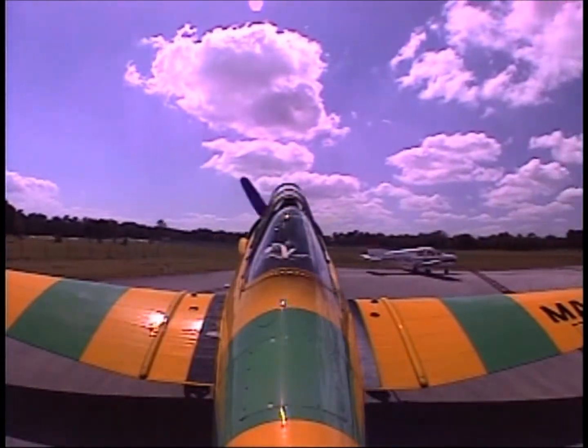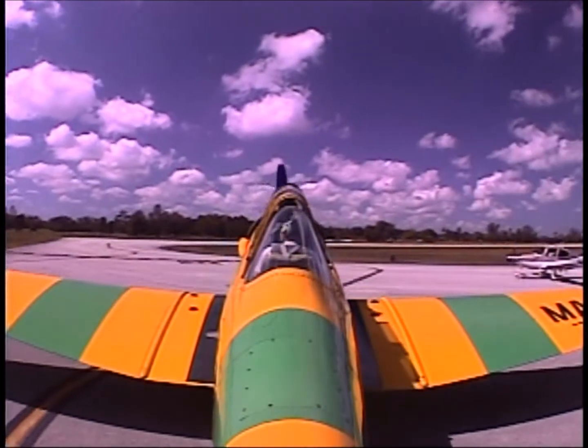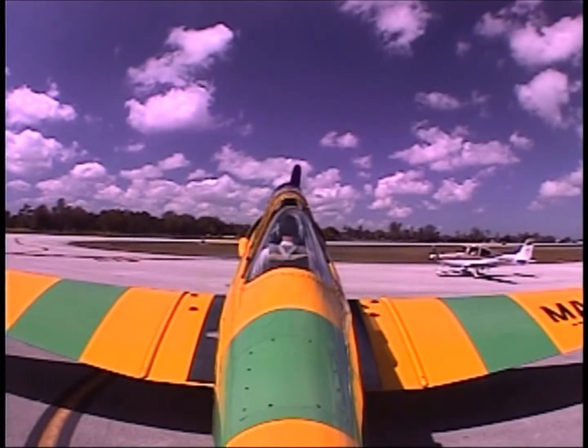This is a run-up area over here. He's actually blocking a taxiway. Yeah, it looks like he's texting or something. Yeah, what it is. I'll keep my mouth shut. I'll be nice. All right.